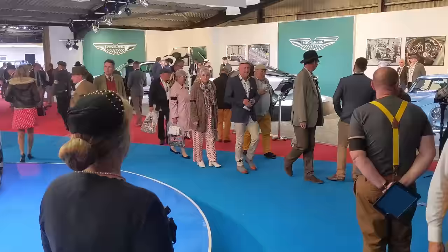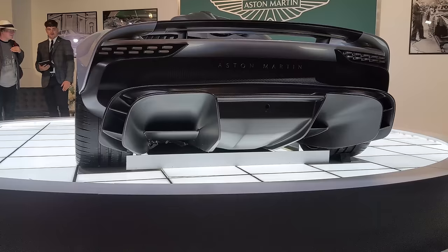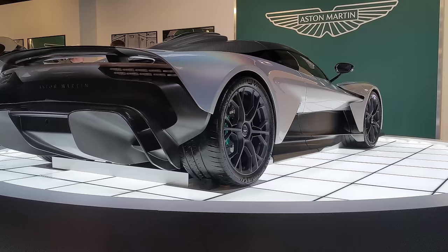Wow. Look at that Aston Martin. That is simply stunning. Wow, look at the aerodynamics here. Holy. Amazingly dramatic Aston Martin, that's for sure. Let it roll around a bit here. Amazing, wow. All right, well, that does it for the motor show. Let's go find something new.